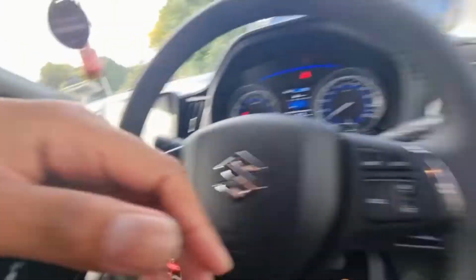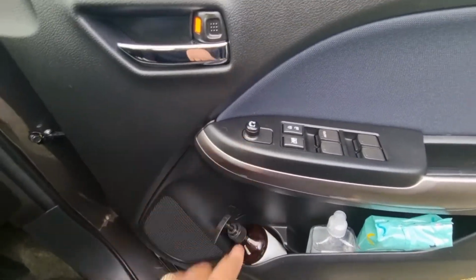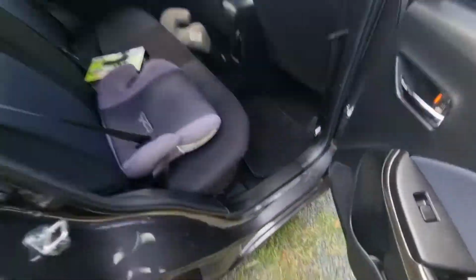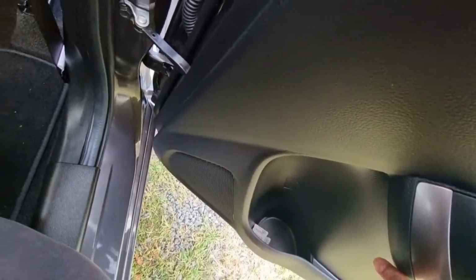And then the back, here's your side. You can control your mirrors over here. And you also have your thing over there. Lots of space at the back too. If you're looking for space, you get this one, especially if you have big kids. You also have a bottle holder there, a bottle holder over there, and then another one here.